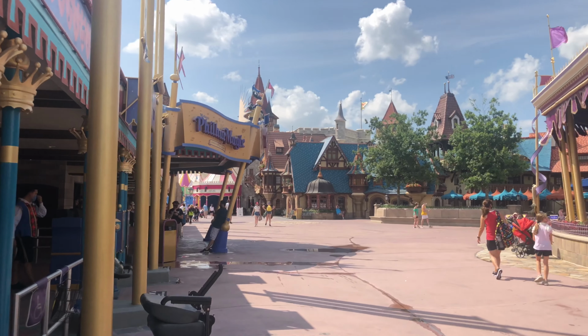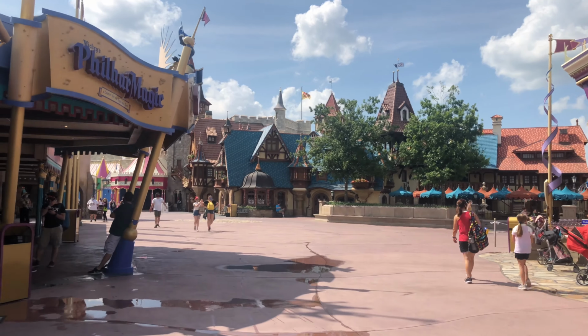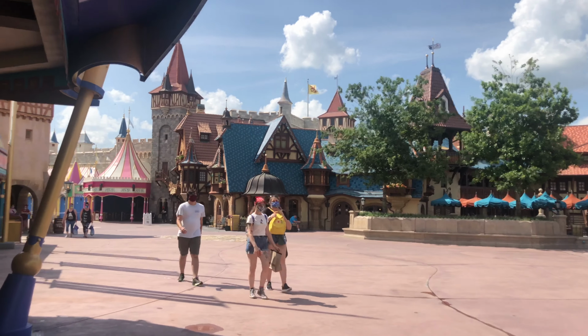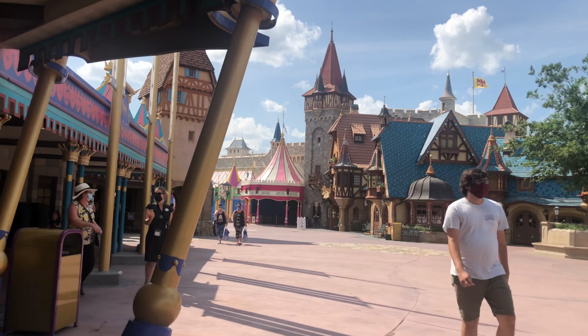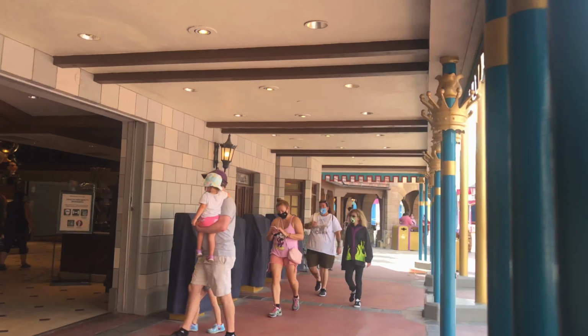Hello and welcome to Prince Charming Regal Carousel. In just a few moments we will open our gates. Please follow directions from a cast member to be seated. Once seated, if any children's feet do not reach the stirrups, please buckle their seatbelt. If standing, please sit on the inside of the carousel. Thank you.